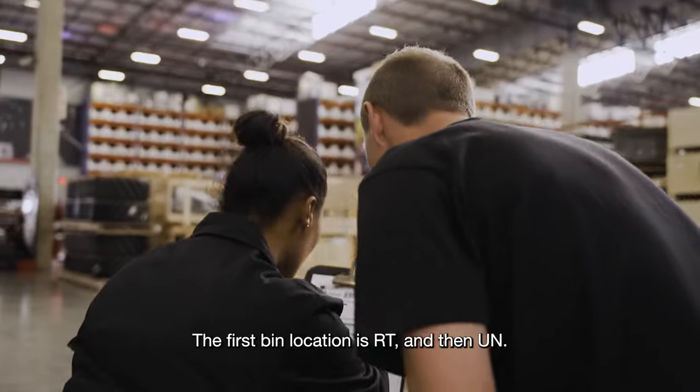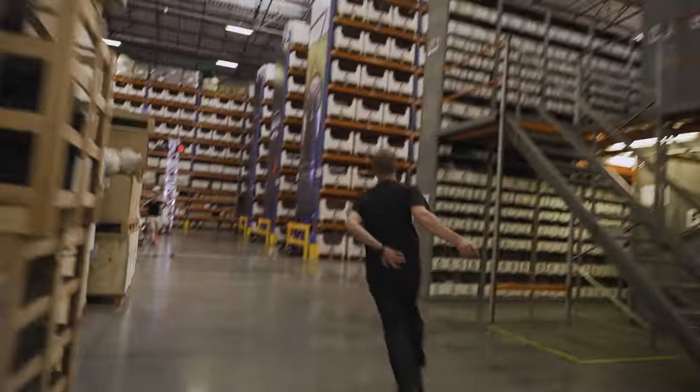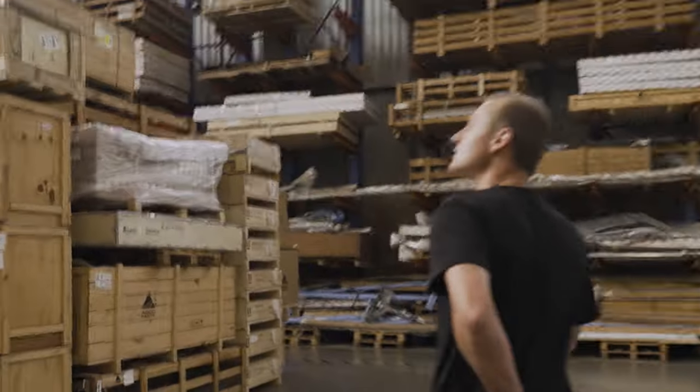On the first bin location, RT. RT 1520. The thing with this challenge is, we have a strategy and everything, but the moment you get there, it feels like the strategy just ran out of the door. Where's RT? It's quite challenging just at that moment to figure out where's what.